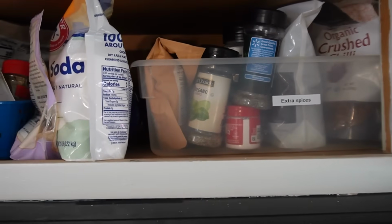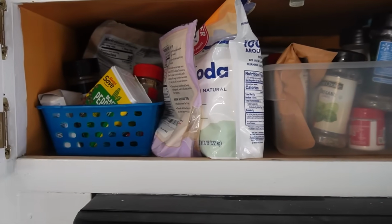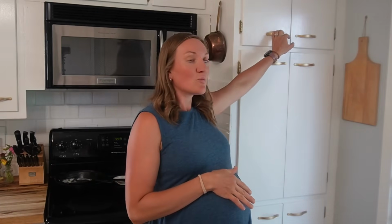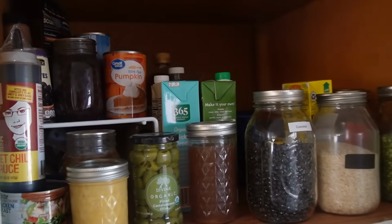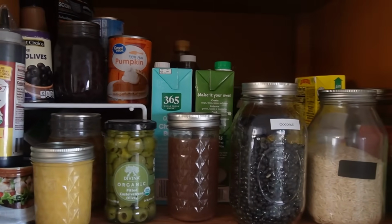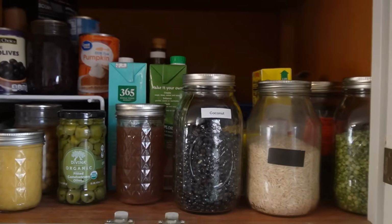I want to mention the 2 cabinets above the microwave hold extra spices. So there's 2 containers that I just keep all of our extra spices in, other than our bulk that we keep in our unfinished basement storage room that we have. All right, over here we have our pantry, basically, I guess you would say. So this is a very small pantry. All my extra surplus, like I said, is in our food storage room that is in our unfinished basement.